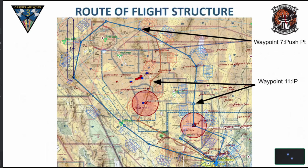And then after that, you can see both flights will come off the tanker around Tonopah. Your last at altitude run-in leg is from 6 to 7. At 7, that is your push point. At your push point, that's when the flights are clear to descend. I'll leave it up to the flight leads how you want to descend.